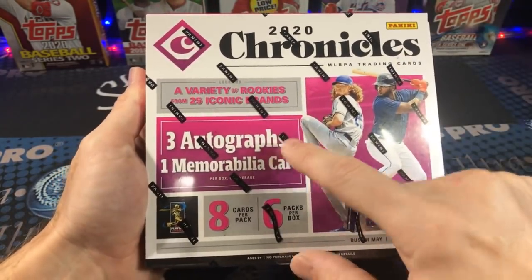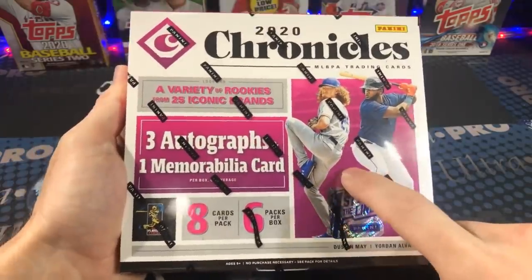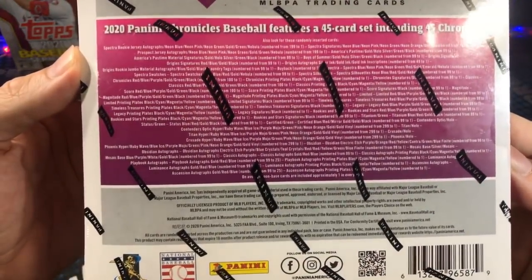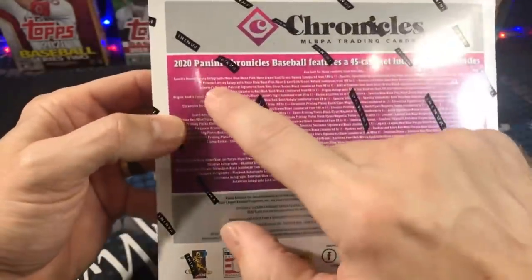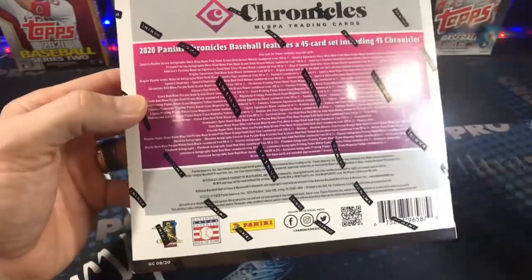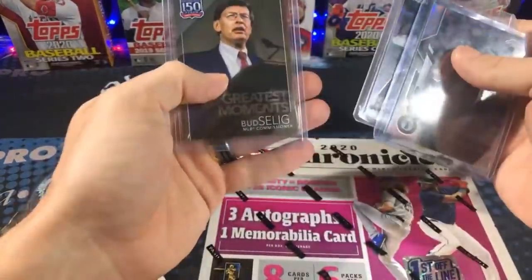We get three autographs, one memorabilia card, 8 cards per pack, 6 packs per box, the FOTL sticker. Let's go. Let's take a quick look on the back here, see if there's anything. Yeah, there's always just this Panini, all of this, it's gotta go. You gotta organize this a little bit better or something. It's like, you can't even see what's going on. You can't even try.